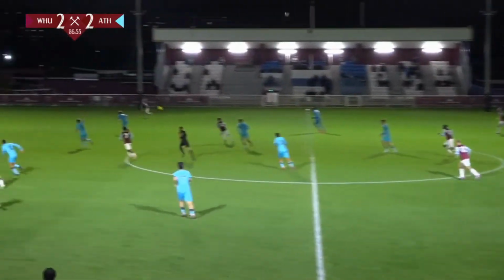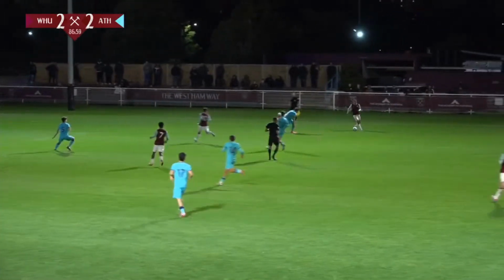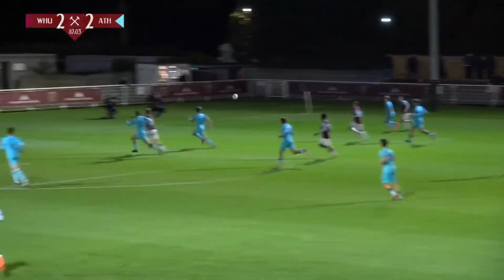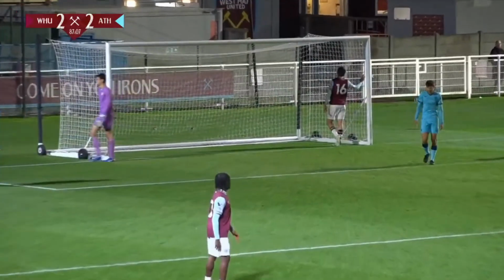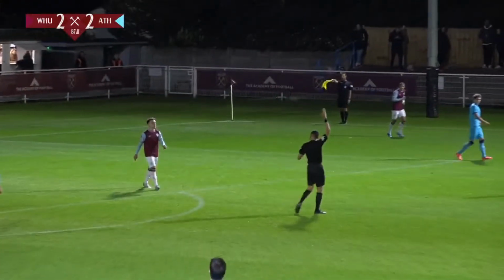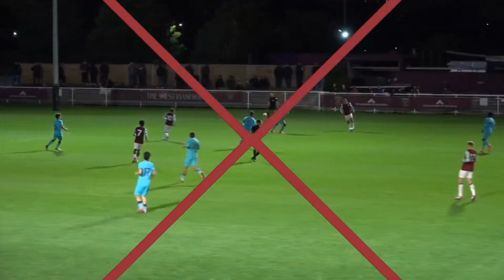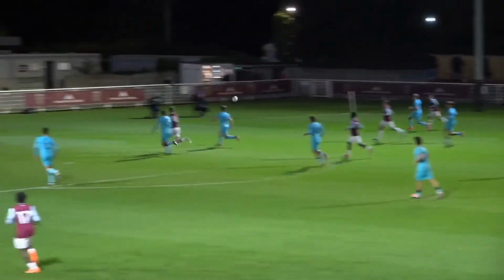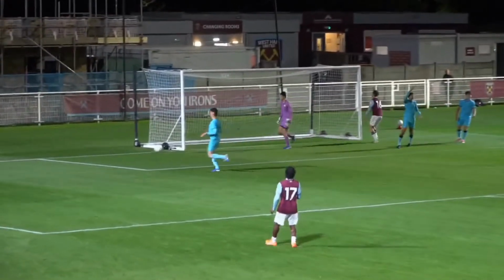Luizao, as both sides are looking for their first win in the Premier League International Cup this season. Bilbao are going to get it, but West Ham have other ideas. Donegan, what a threat he's been since coming on, getting a touch to almost steer it towards that far corner. But the flag is raised on the far side. In between both centre halves, but in an offside position.